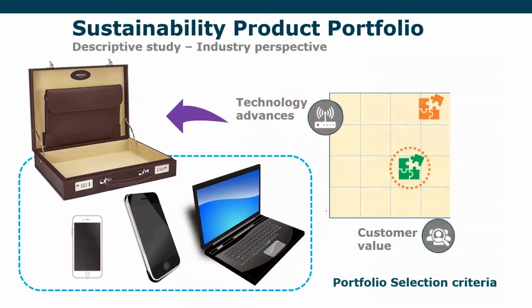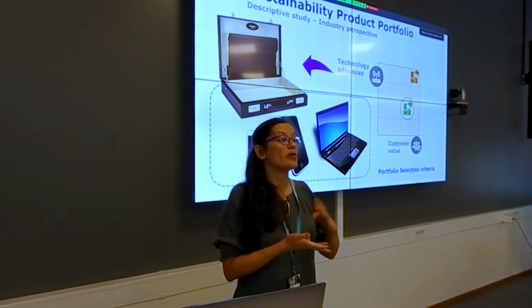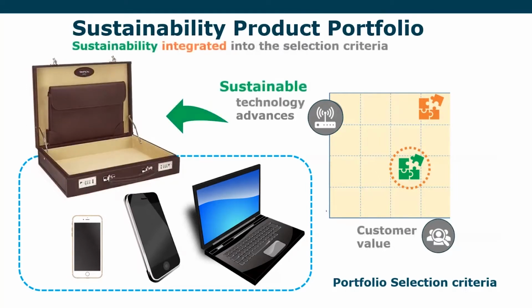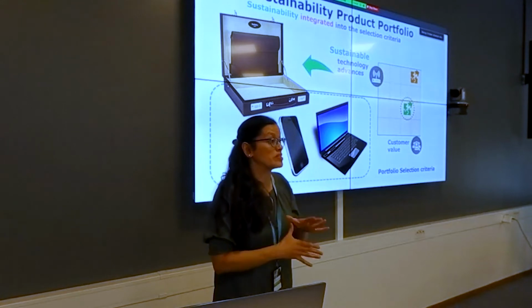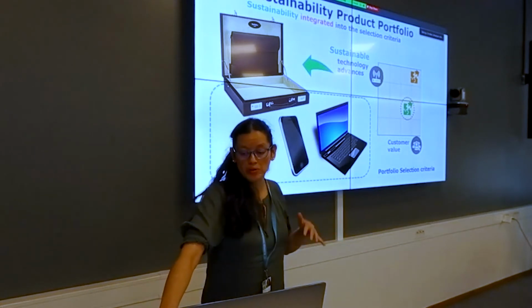And as well, we wanted to see the industry perspective. So we went to the companies, we collected some data from them, and we identified, for example, these portfolio selection criteria. Companies select the products that they will offer in the portfolio depending on the cost, the quality, the innovation that they have. But as well, it is possible to have sustainability integrated in that criteria. So maybe instead of thinking only about the technology advances that you want to make, what about if you implement sustainability into that specific criteria? So that can be a way. That was one of the outcomes of the descriptive part when we approached the industry.